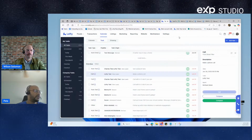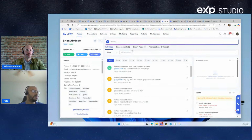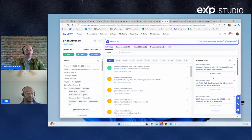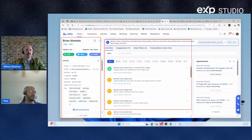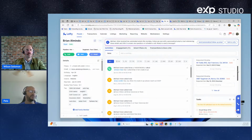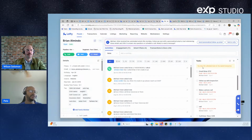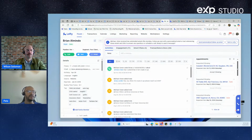So there's that, and let me show you inside of the people section where those tasks live. Let's wait for this to load. Right now we are in the lead's profile. As you can see, you have your appointments section. This is broken up in different ways. This is his information here. This is the engagement section. And this here is your appointments and tasks section. Right now, these are the tasks for this specific client. You can see these tasks are way overdue, but you can see everything you need to see. Hopefully that answers a little bit of his question.